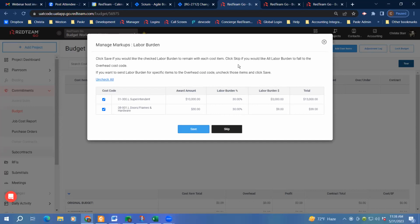In this case, it's asking me what I want to do with labor burden. Do I want to keep it with a cost item, or do I want to move it to the overhead cost code? We've added some information so that you can see what the percentage was, what that amount is that you'd be keeping or moving.